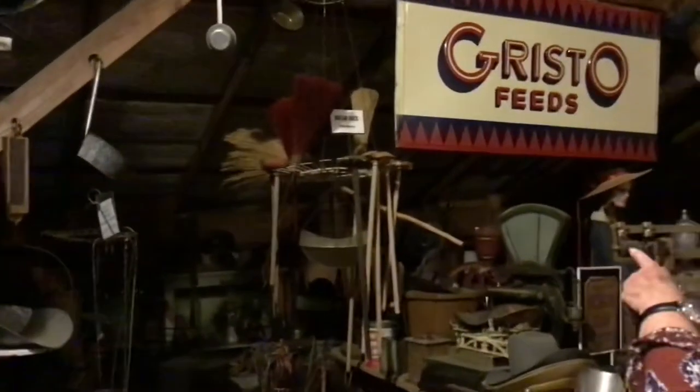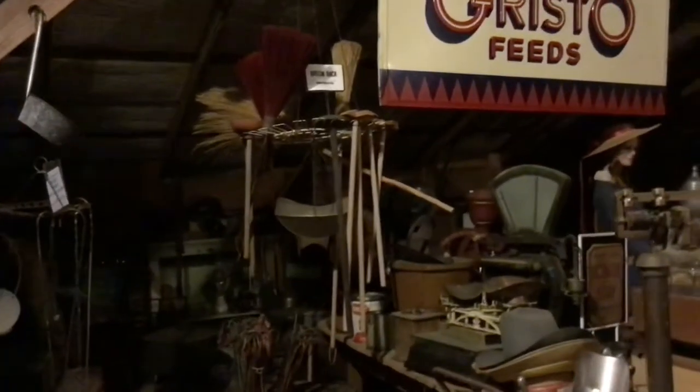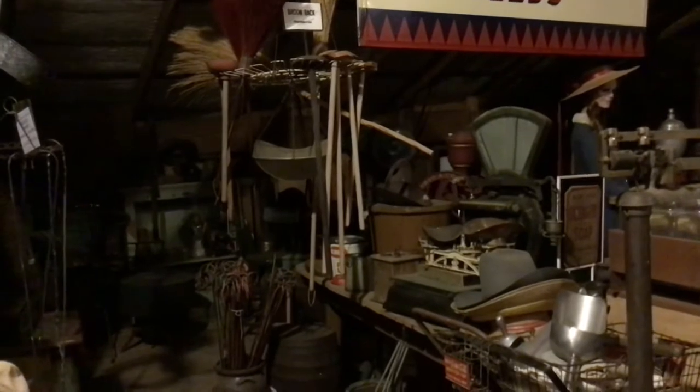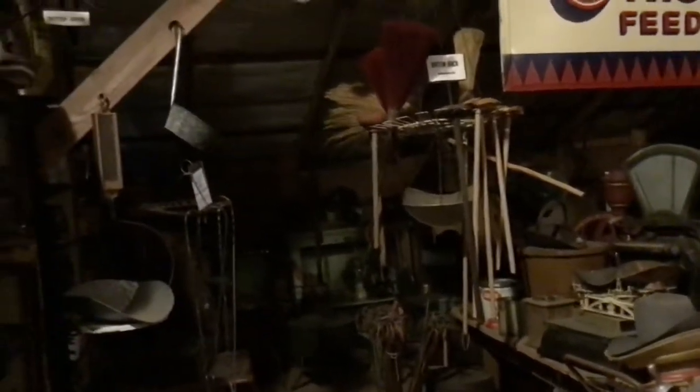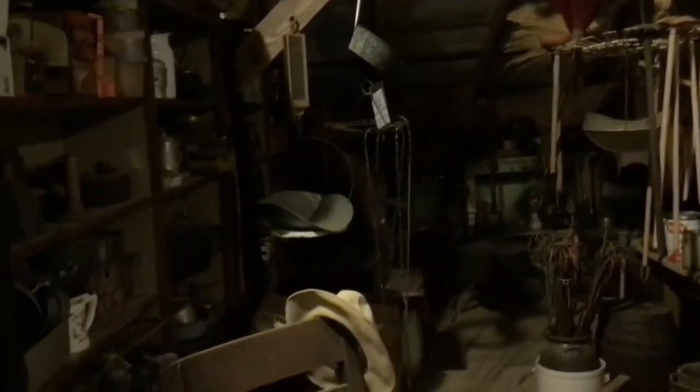The broom holder back here, the broom rack, is real unusual. And the round black thing over here is a Dutch oven. You'd put that in front of a fireplace and put your bread or whatever in there, and the heat would radiate to it and cook it that way.